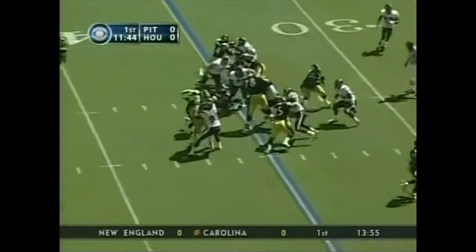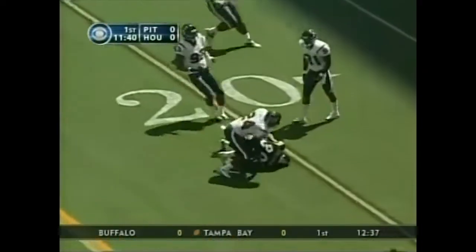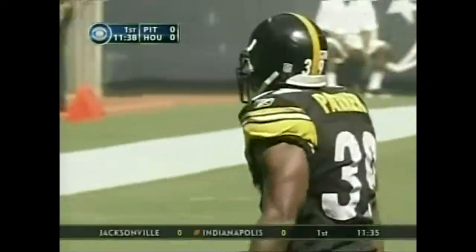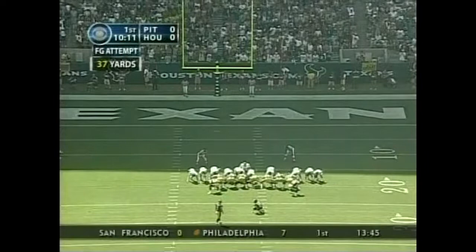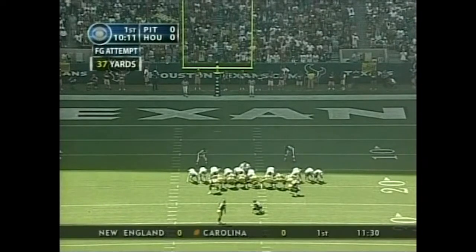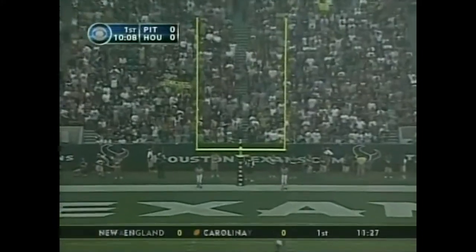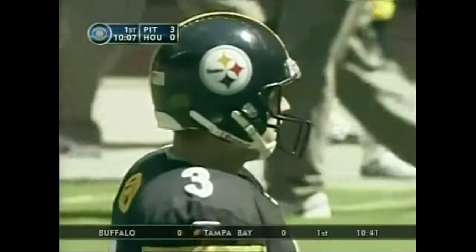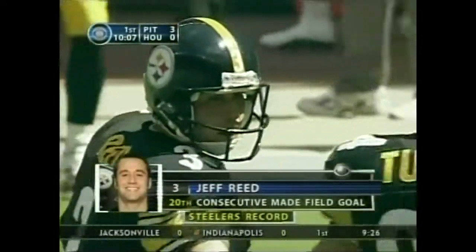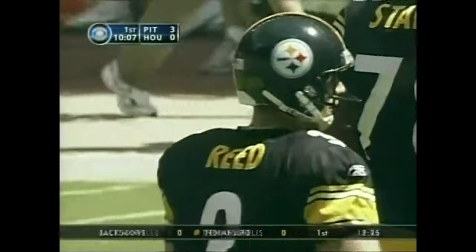Second and 9. This guy can play football. Willie Parker's down to the 21-yard line. He breaks it ahead for a gain of 14 yards and a first down. This is a 37-yard field goal attempt now. Gardocki holds and it's up and through. So the Steelers get points off the opening drive of the game. A 37-yard field goal by Jeff Reed. He's now set a Steeler record with a 20th consecutive field goal made.